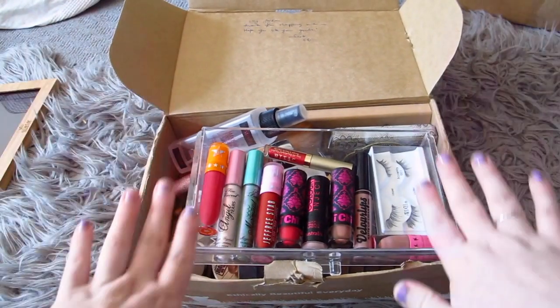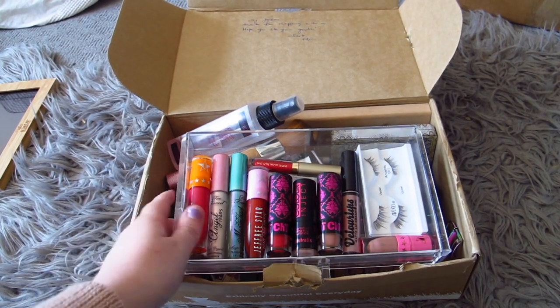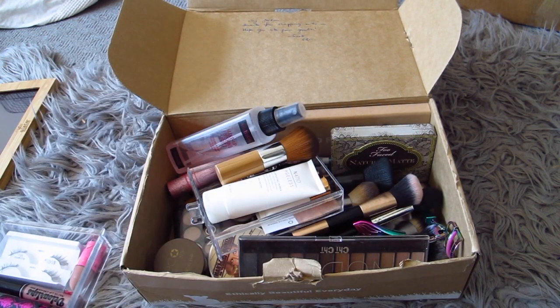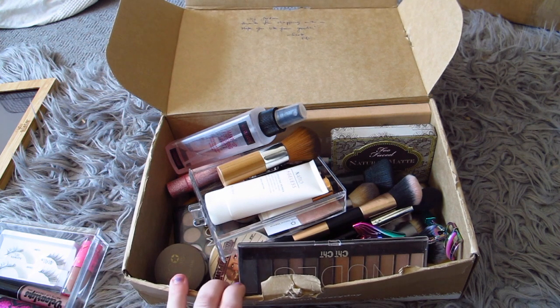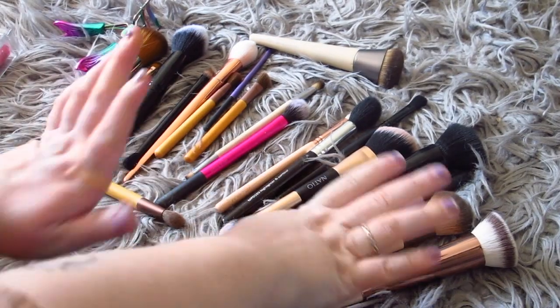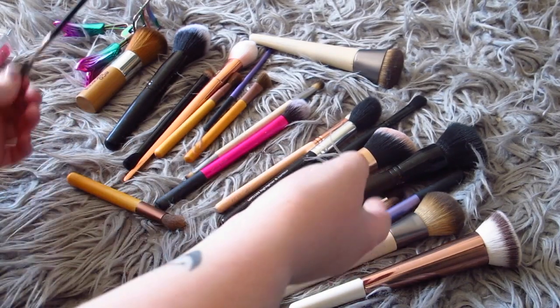So as you can see, this box here is completely full of makeup, and I just wanted to go in it category by category. The first category we are going to do is brushes, so I'm just going to grab all of those out and we'll have a look. Alright, so these are all of my brushes here, so I'm just going to go through them and pick out what I use all of the time.